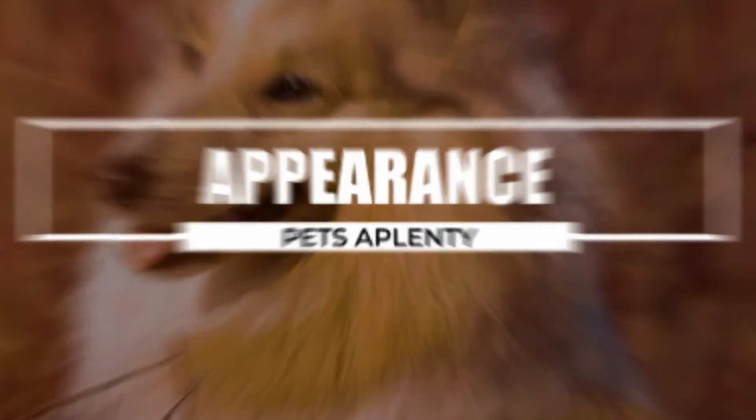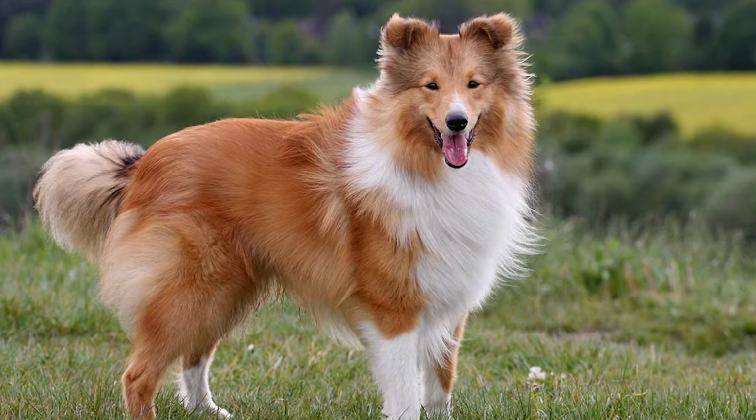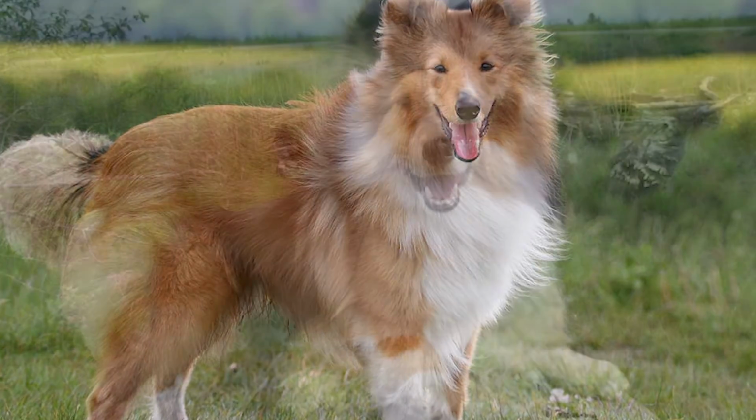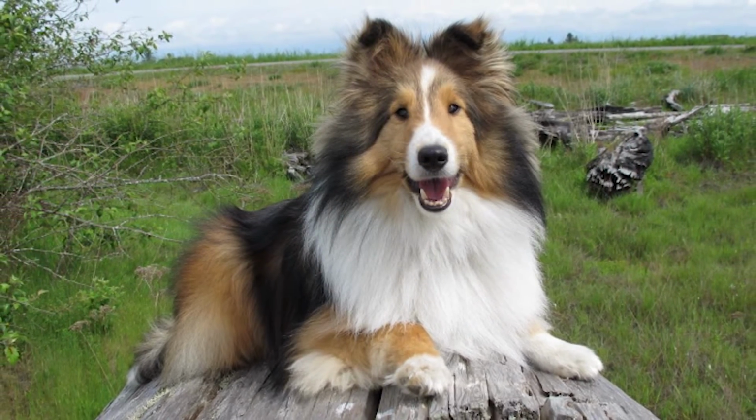Appearance. The Shetland Sheepdog is a tiny, lively, and nimble herding dog which stands between 13 and 16 inches at the shoulder and weighs 35 to 40 pounds. Nonetheless, it is relatively uncommon for Shetland Sheepdogs to be either taller than average or shorter than average.